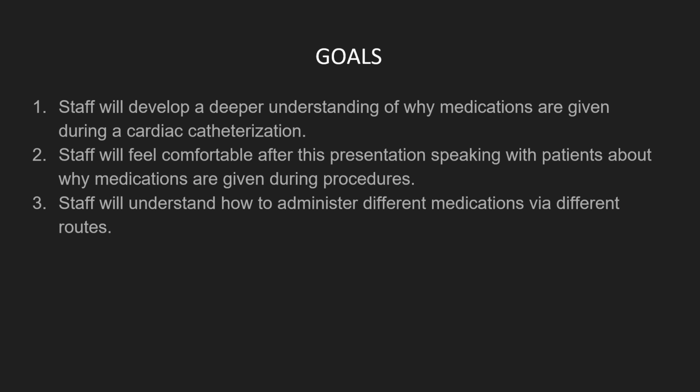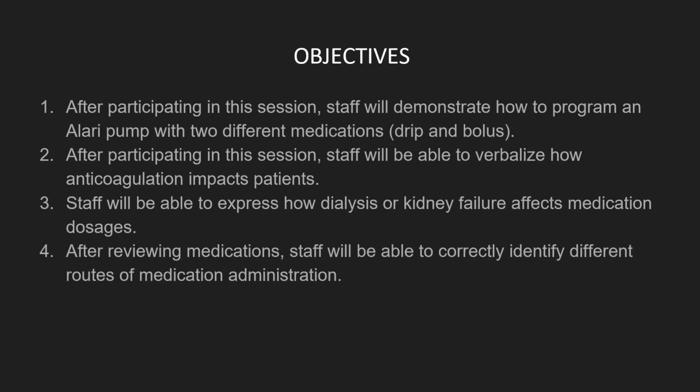And then lastly, staff will understand how to administer different medications by different routes, because some of these medications do have more than one route which they can be given. I've written, after participating in this session, staff will demonstrate how to program an Alaris pump with 2 different medications, including the drip and bolus. After participating in this session, staff will be able to verbalize how anticoagulation impacts patients. Staff will be able to express how dialysis or kidney failure affects medication dosages. And after reviewing medication, staff will be able to correctly identify different routes of medication administration.